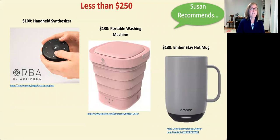Then the third gift is the Ember Stay Hot Mug, which is about $130. And this was suggested to me by our marketing director at the library. She said she has one and loves it. I've been looking at these for a while, but I tend to drink my coffee really fast. So the idea of needing a mug that keeps my coffee warm probably has turned me off, but I'm warming up to the idea, no pun intended.